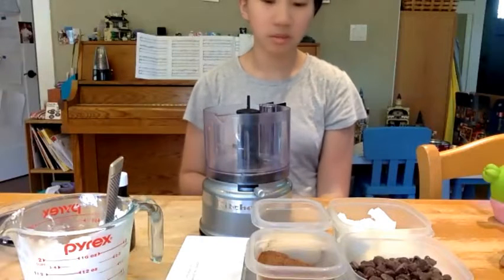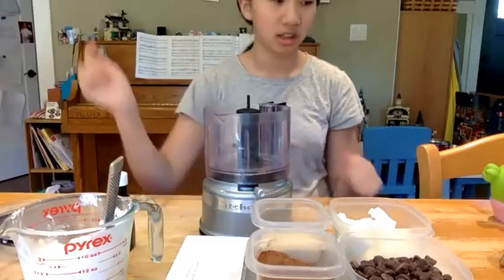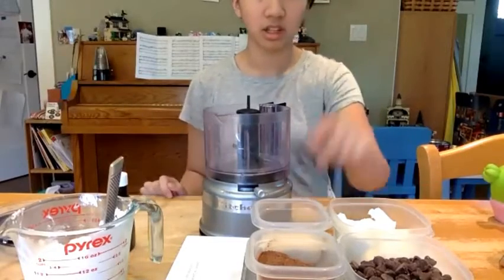So we will need whipping cream, white sugar, cocoa powder, vanilla extract, cream cheese, chocolate morsels, which is right here, and then chocolate ice cream. In terms of tools, you'll need a mixer, a cup, and a spoon. Okay, so we're going to start by using our mixer. We're going to add in the whipping cream and white sugar and then mix it on low.